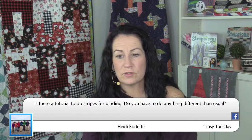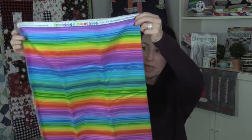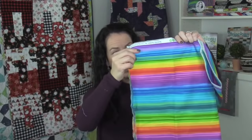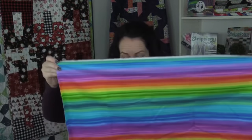All right. So Heidi has a question. Let's answer this one. Is there a tutorial to do stripes for binding? Do you have to do anything different than usual? Nope. Most times when you buy a stripe fabric, the stripes run along the selvages, the length of the fabric. So when you're cutting strips from fabric like this, you cut them across the width. Then your strip will have all these stripes, and this one in particular will have all these different colors. So your binding will have all of that going this way.